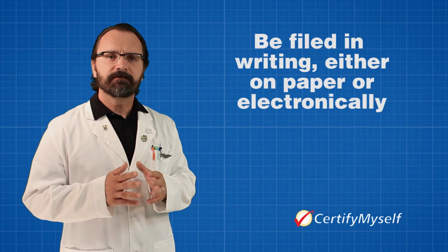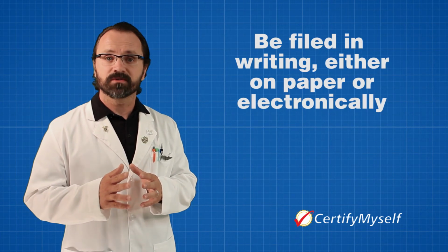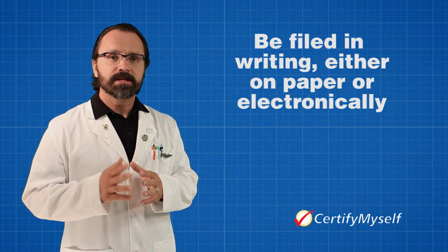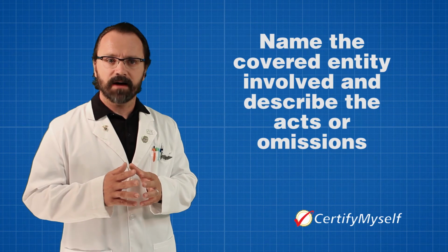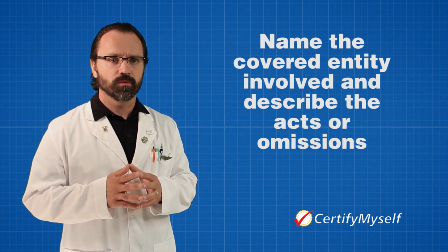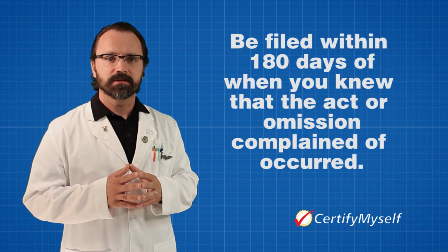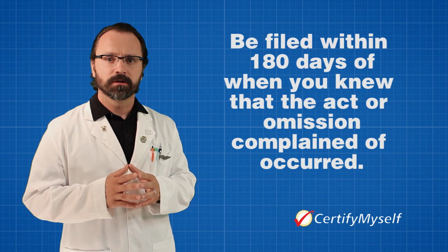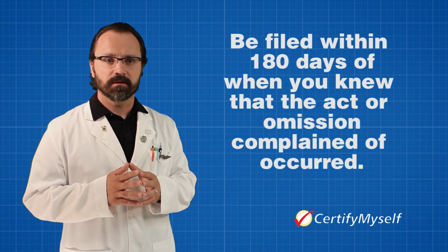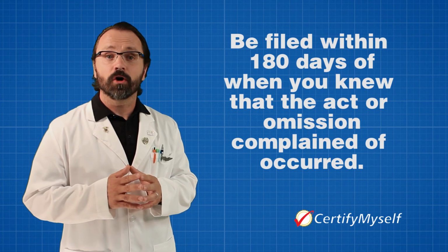Complaints must be filed in writing, either on paper, electronically, by mail, fax, or email. Name the covered entity involved and describe the acts or omissions you believe violated the requirements of the privacy rule, and be filed within 180 days of when you knew that the act or omission complained of occurred. OCR may extend the 180-day period if you can show good cause.